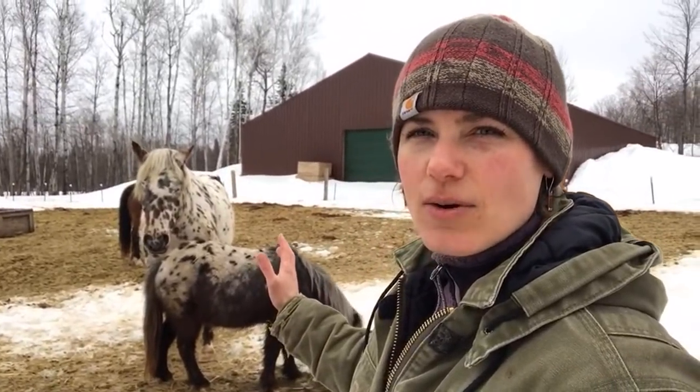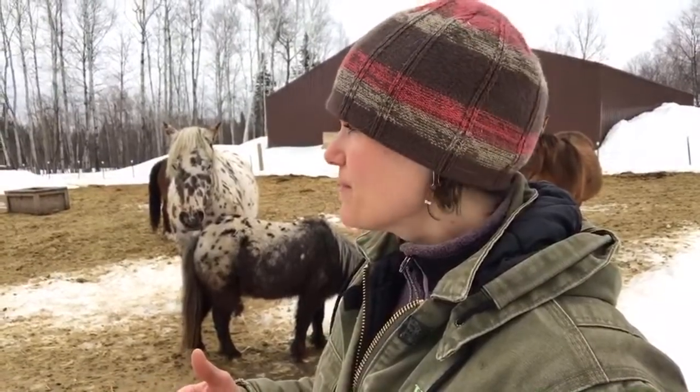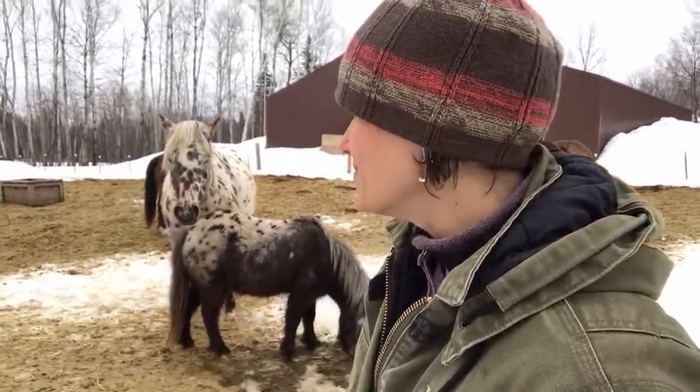Question about Lucky. Does he have eye issues? Lucky does not have issues with his other eye. So if you don't know Lucky, Lucky is missing his left eye, I think. I think it's left. And he does just fine with the right eye. So it's not a problem at all.